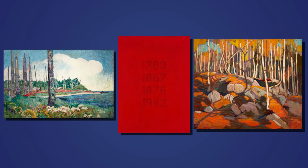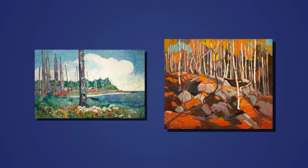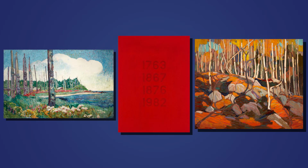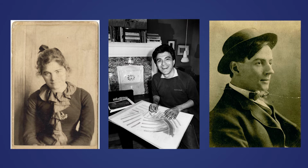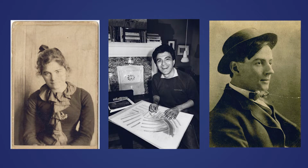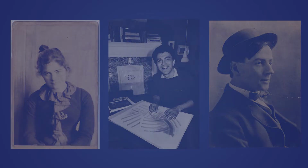In front of you are 3 paintings. Each work raises questions about Canada, 2 through depictions of land, and 1 through the depiction of important moments in the history of the land that is often referred to as Canada. We will explore the paintings of Tom Thomson, Emily Carr, and Robert Houle, 3 artists who are inspired by place. But today, we look beyond the surface to ask the important question: who's Canada?